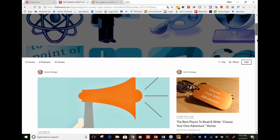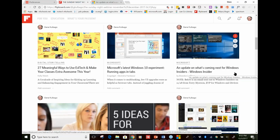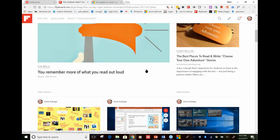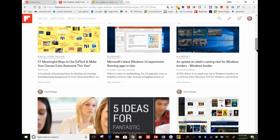Oh boy, keep flipping away from it. An update on what's coming up for Windows. Really interesting. Actually, here's another one, the same thing, and it just uses different terms. Microsoft's latest Windows 10 experiment running apps in tabs. Okay, it's the same thing. But you might want to take a look at that.